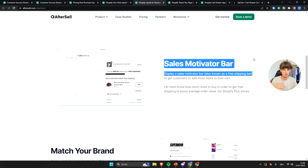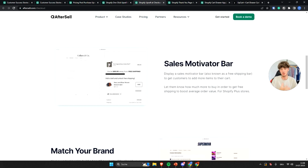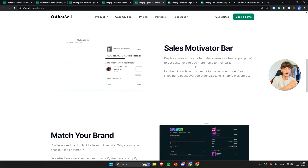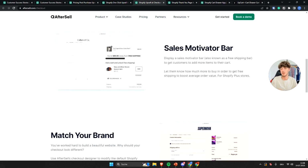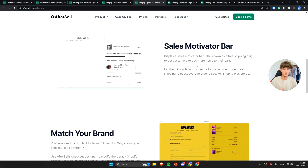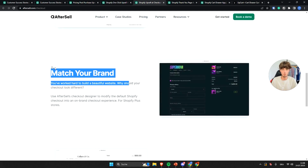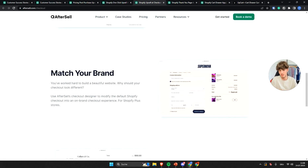This sales motivation bar really helps with improving your average order value. You can entice the customer to add more products to their cart by promoting stuff like free shipping or custom discounts once they've surpassed a set amount of money spent, right? So that's one thing which I really like. You can also build a custom checkout page, which can come in handy.